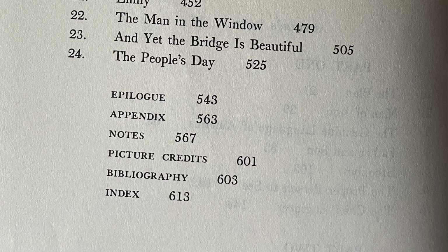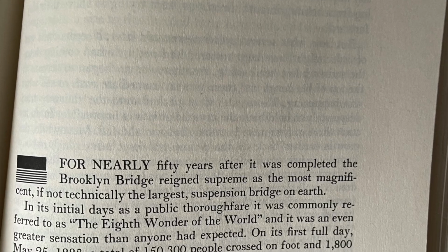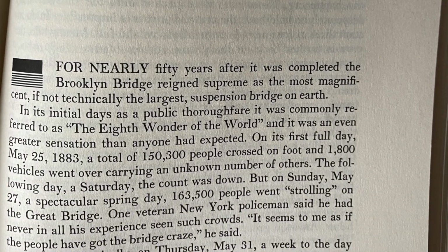So I know from looking at the table of contents that this book is roughly structured in chronological order. And it also tells me that there's back matter if I'm interested. There's an epilogue, appendix, notes, picture credits, bibliography, and an index. If I'm just reading the book for my own amusement, I may or may not be interested in these latter elements. I will say that I always read epilogues because the book is not complete, in my opinion, if you haven't read it. They contend that even if the chapter titles don't tell you very much about the book, it's good to go through it before you begin.